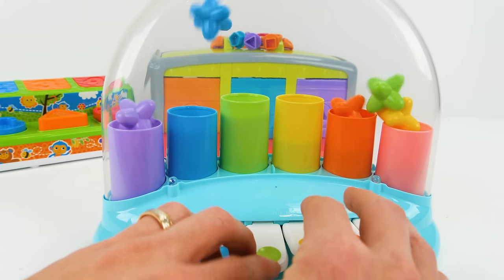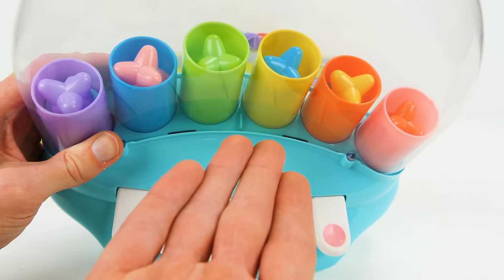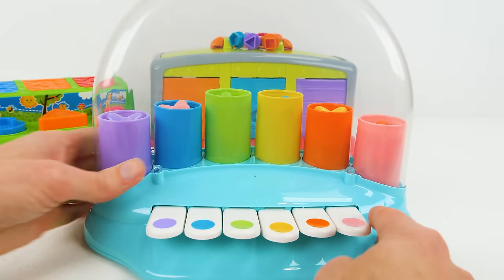They look like popcorn. Oh no, they're all jumbled up. That's okay though, it's a lot of fun to play with.